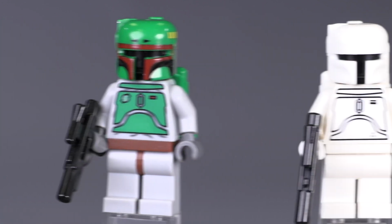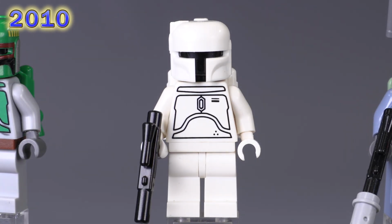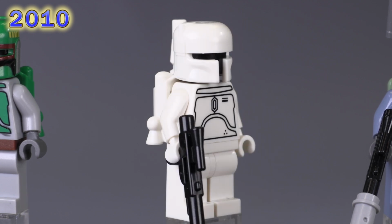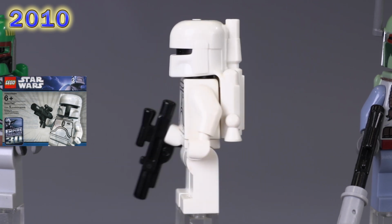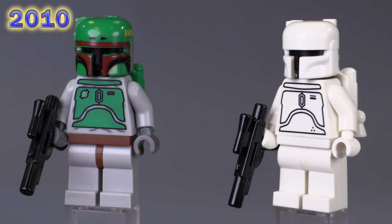And here we go again with another very collectible Boba Fett fig. I gotta turn the light down a bit just so you can see all the white on this guy. This is the Ralph McQuarrie concept version of Boba Fett that was originally pitched way back in the day. He came out in a New York Toy Fair polybag. This was a 2010 release, by the way, and it's basically a copy of the original print here.